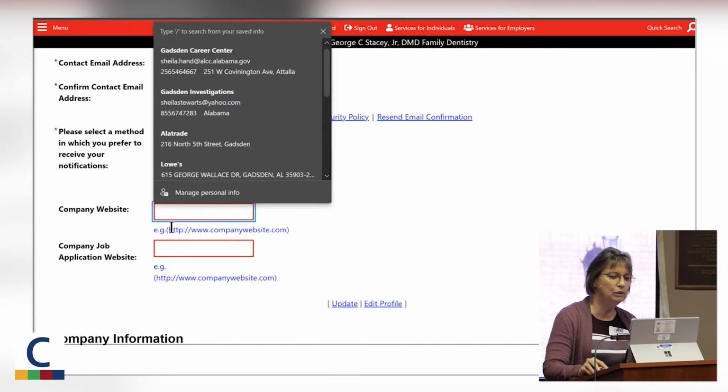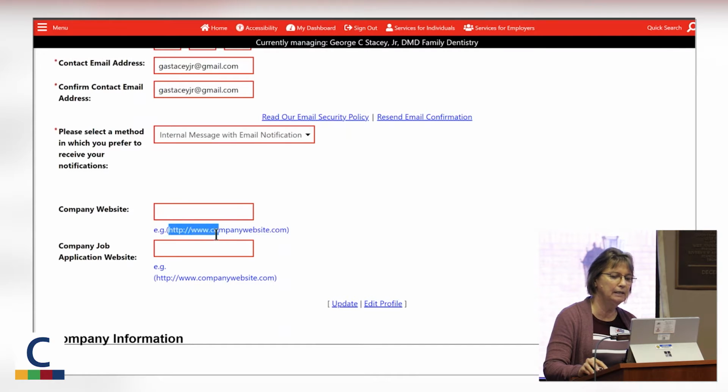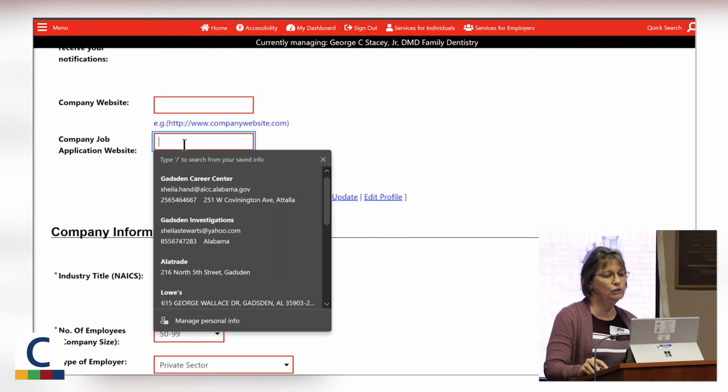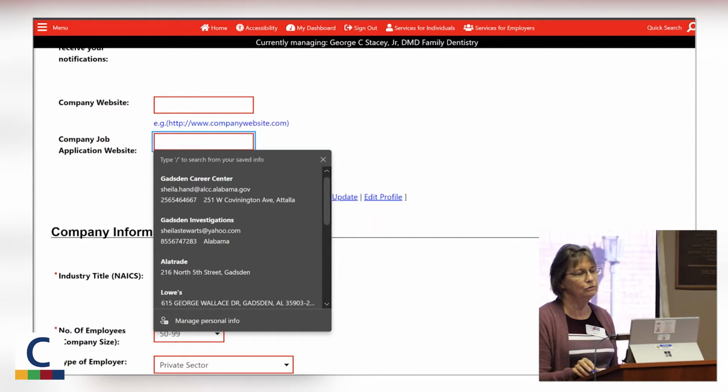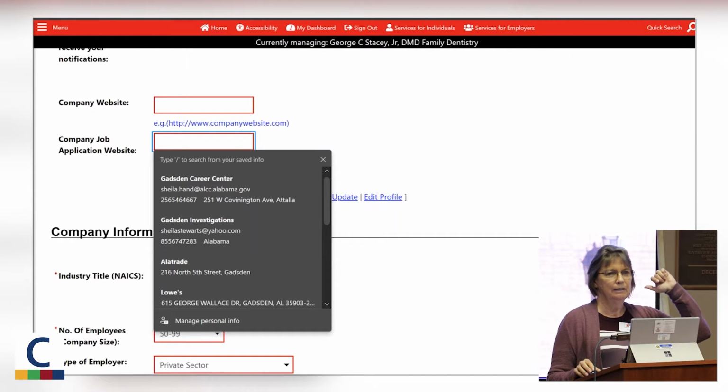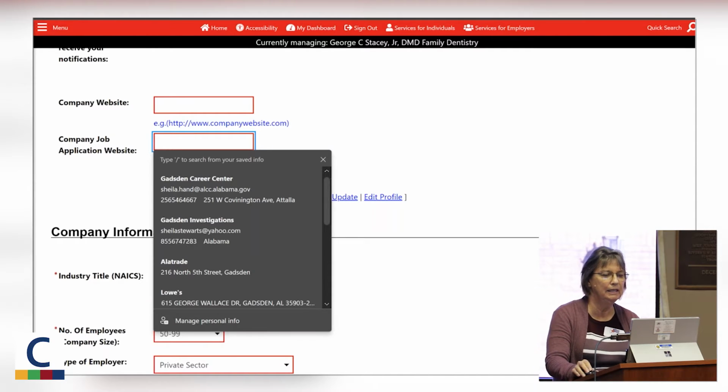If you have a company website, you list that there. And please notice you do have to enter the http://www. in front of the website. It won't accept it unless you do that. Now, under the job application websites, if you use something like Snag a Job or some of these other job boards, for whatever reason, AlabamaWorks won't recognize that web address. Now, I can put like www.Indeed.com, the Indeed website, but if I actually try to link it to the specific job, it's not going to recognize it, but I can put the Indeed.